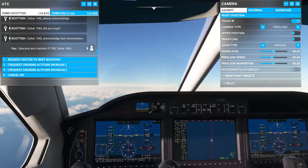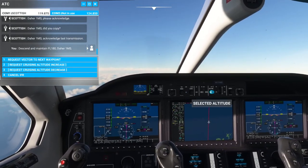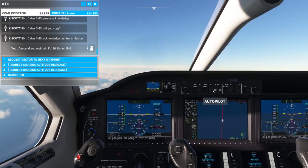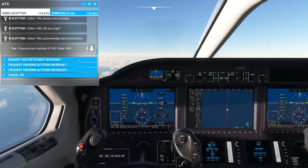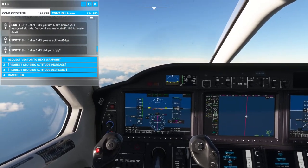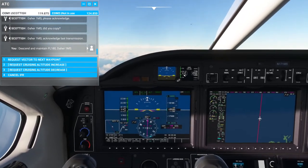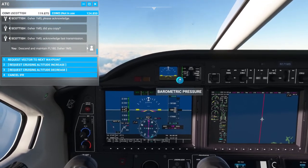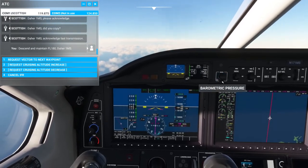Sorry about that, boys and girls. I just had to duck out there for 2 seconds. So we've been instructed down to 18,000, although we should be at 18,000. 29.26 is correct. Well, I think if we're at 18,000, we need to hold to 29.92, don't we?